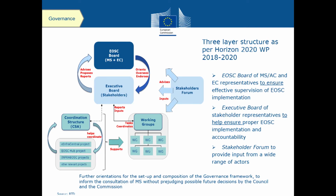The guiding principles, well, they are there, so that's self-explanatory. But most important, 2 phases: beta version now, final version 2020. This is a typical European response to a governance structure, as you can see. So it is. It was quite fun to do.